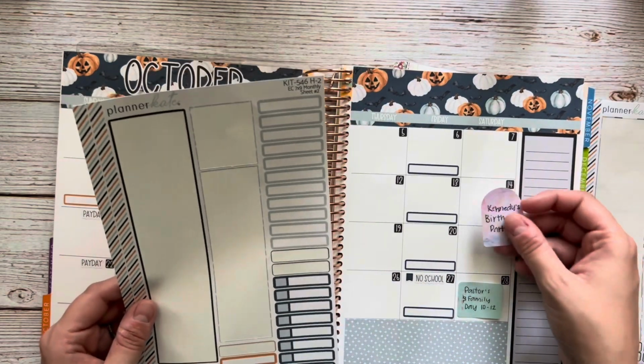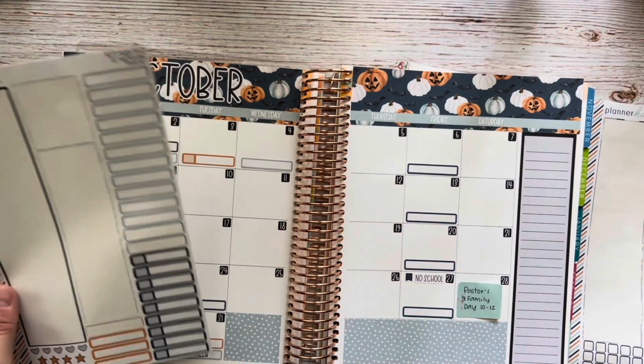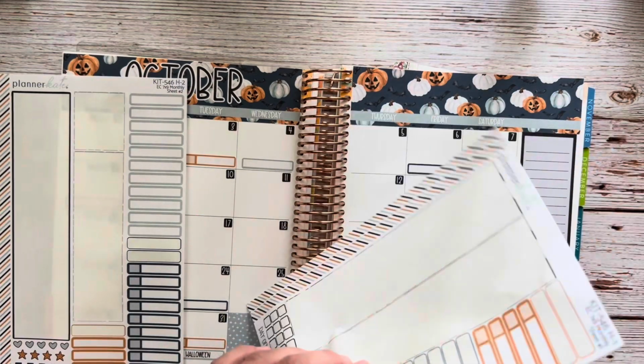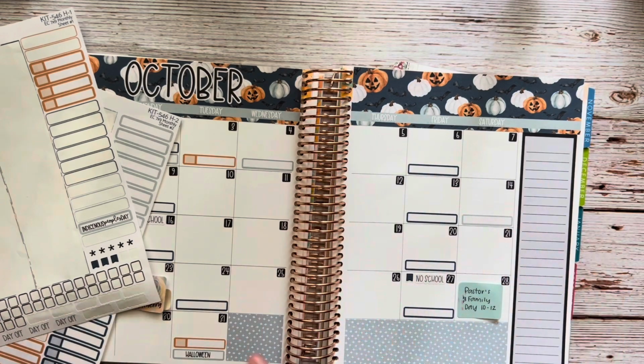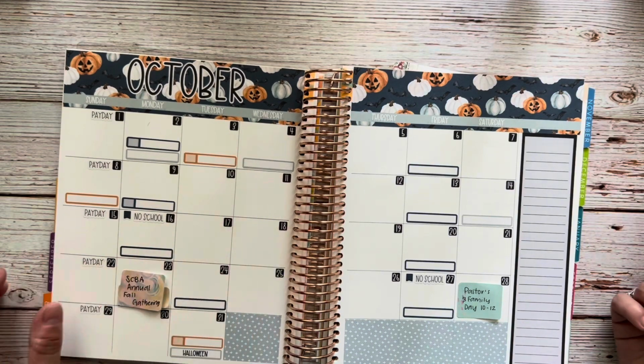And then the 14th is actually Kennedy's birthday party. She is turning 7, so we are having her birthday party on the 14th because her actual birthday is on the 11th.